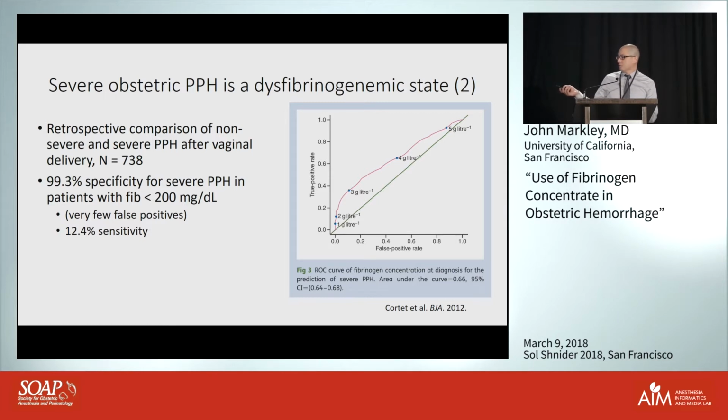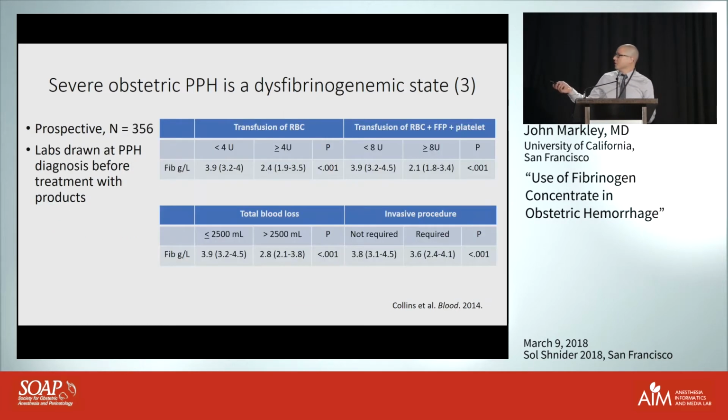And the last study I'll show you about the importance of fibrinogen in pregnancy is a prospective study where they took postpartum hemorrhage patients, drew their fibrinogen levels before administration of any blood products, and then went on to identify what products and how much they received. What you can see is that a lower fibrinogen level of around 240 is associated with greater than or equal to 4 units of PRBCs transfused compared to a fibrinogen level of 390. This carries over to total blood products transfused, PRBCs, FFP, and platelets. EBL is also correlated with the low fibrinogen level and need for invasive procedure.